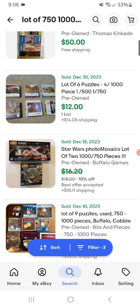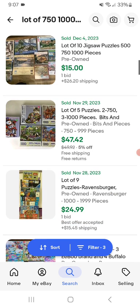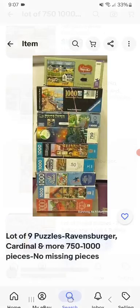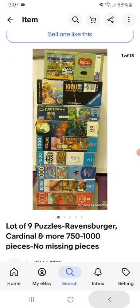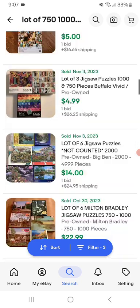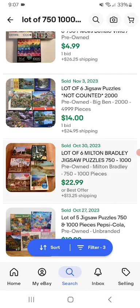750, yeah, no, I'm on just a generic one, 24.99 plus shipping. Maybe 29.99. See, now this is what I want, 750. That one was an auction. Look, really, at 22.99 plus shipping, so that's more like it.